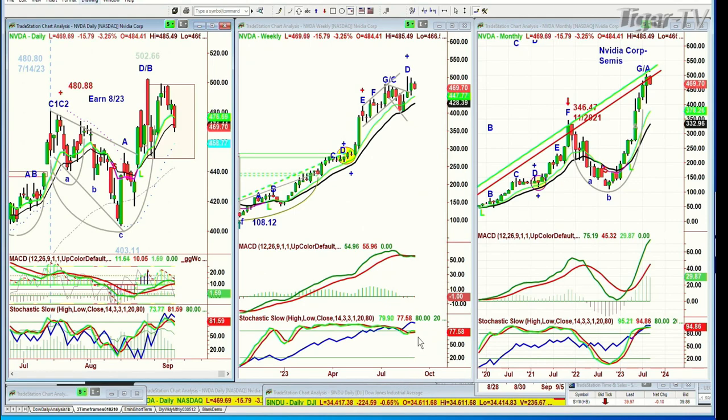The stochastic is starting to fail. On-balance volume is overbought. So the only technical tool I use is an overbought, oversold condition. Look at that beautiful turnaround right there in the daily chart. So the weekly chart says the price is still way above the 9 period moving average. The 9 is way above the 14 at 428.35.